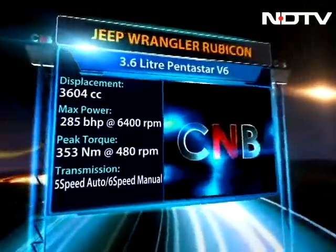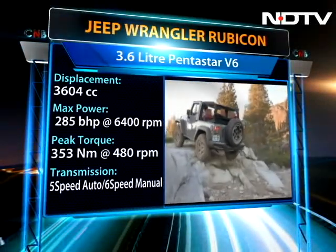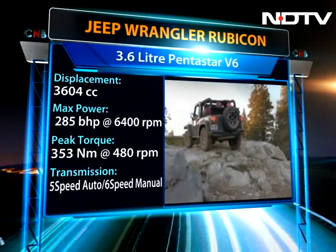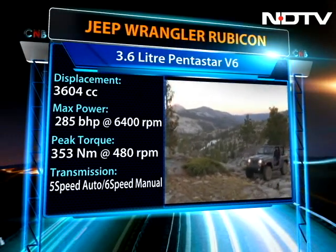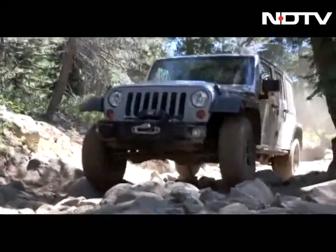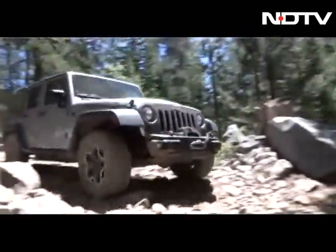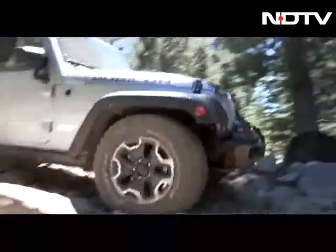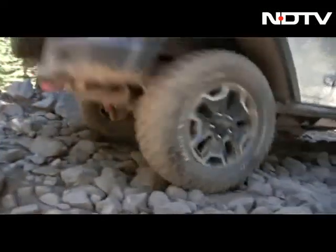The Jeep Wrangler family is powered by a 285 bhp 3.6 litre Pentastar V6 engine, and you have the choice of a 5-speed automatic or 6-speed manual gearbox. I have the automatic with me on the trail today. I've taken it out of the auto setting, or D, and put it into Tiptronic, so I can keep it going in second gear for extra traction and control, and first gear when required.